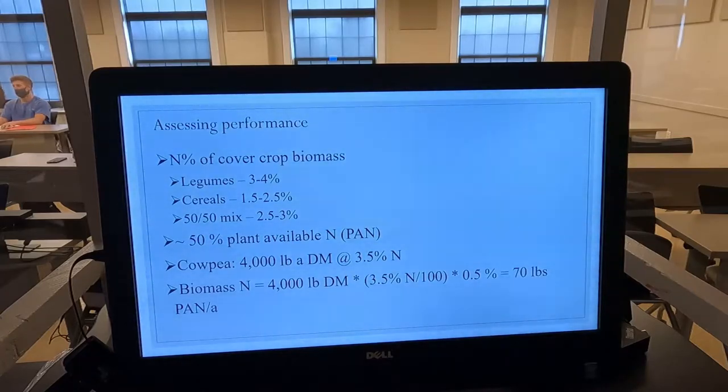Basically, it's a pretty simple calculation: biomass times nutrient percentage, and you can do this for any of your nutrients. You take a sample. Anybody do hay? Every once in a while you'll send it off for a nutrient analysis, just to know what's in there. Then you can know what the nutrient content of this hay bale is, and that's a whole other class.